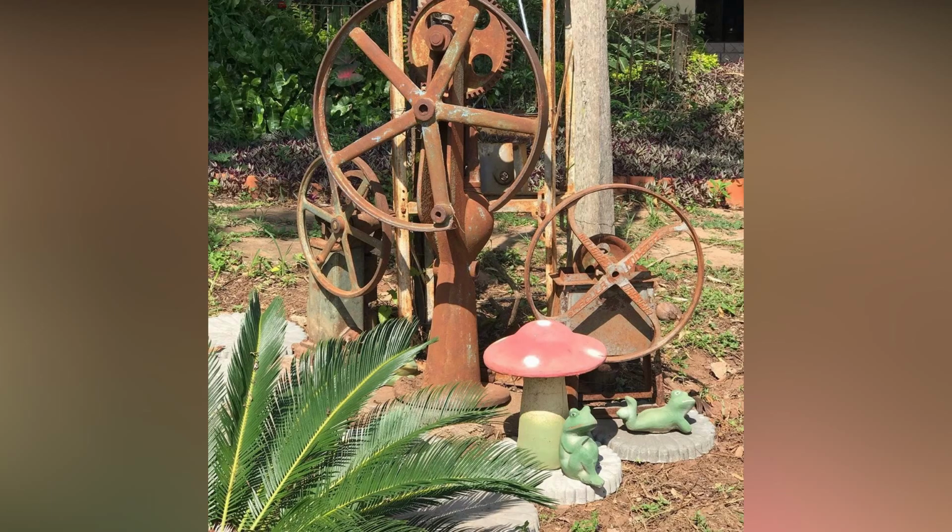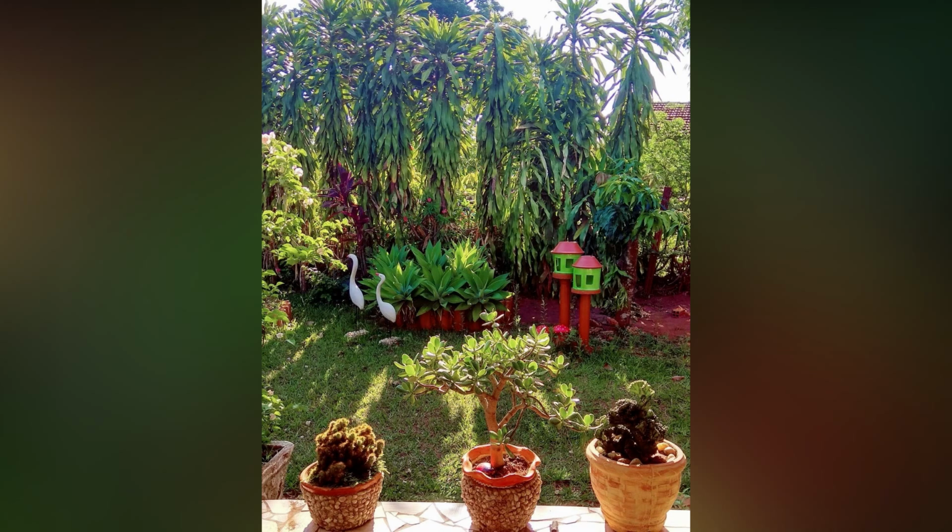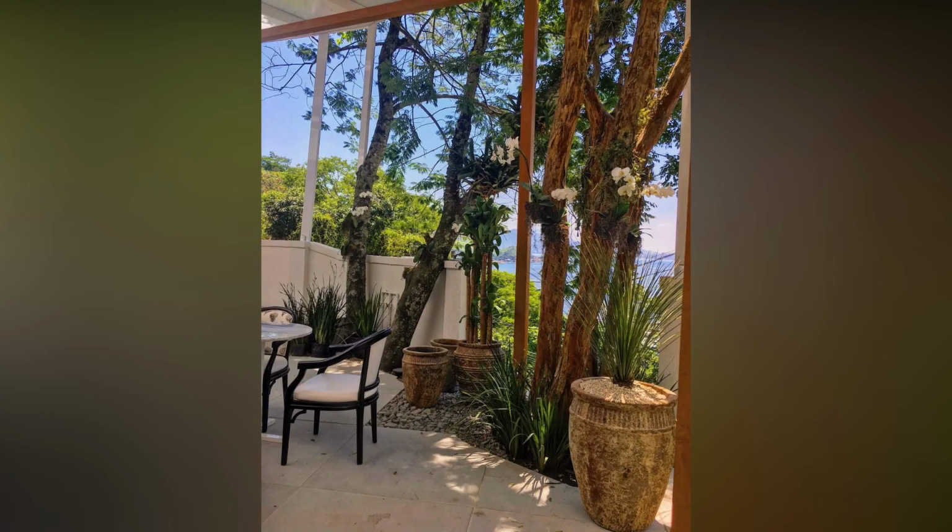Lastly, a beautiful garden can add value to your property. If you ever decide to sell your home, an attractive, well-maintained garden can make a significant difference to potential buyers. It's an investment that can pay off in more ways than one.